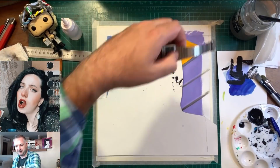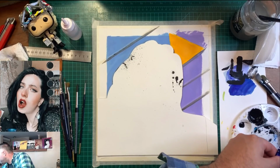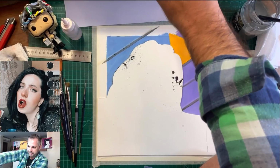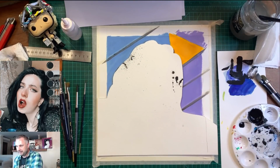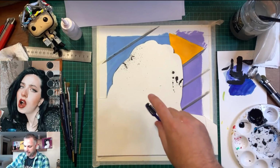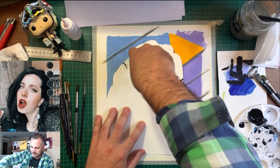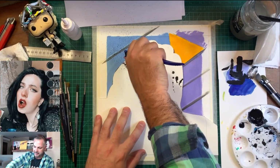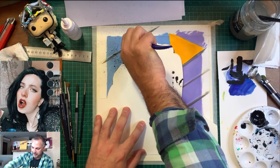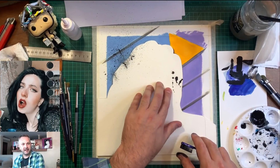Let me just move my little watch out of the way there. I just want to grab a sheet of paper off camera just to block the splatter from going over anything delicate. And let's get that in. Look at that. Again, another old school effect. I feel like we're really bringing out the craft paint here today. I like that. I like that.